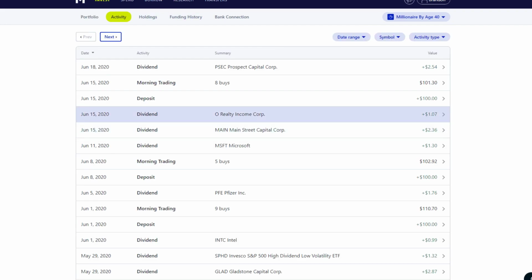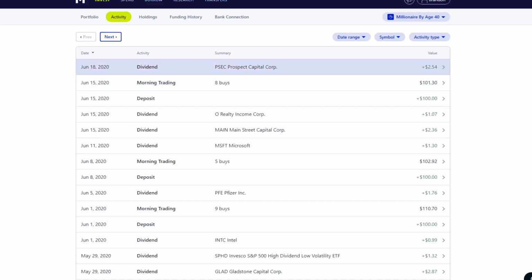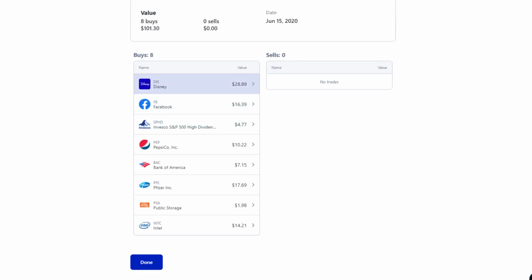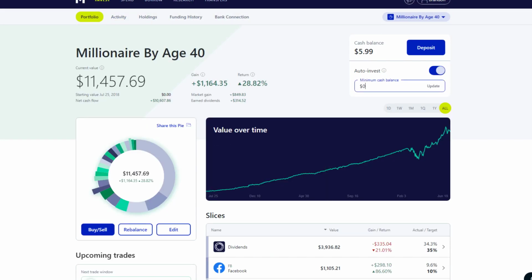If we look at the activity, you can see a couple different things here. Nothing major at all. Prospect Capital paying a dividend this week, and that's about it. Besides the normal trading for the week, $100 in. Bought some Disney, Facebook, SPHD, Pepsi, Bank of America, Pfizer, Public Storage, and Intel. So that'll be this overall. Gotta love it. Let's look at how the indices did compared to our portfolios.